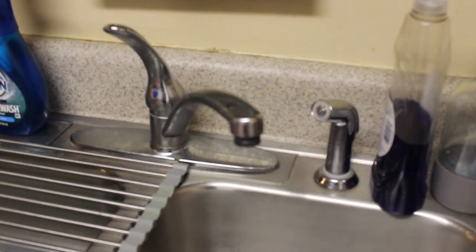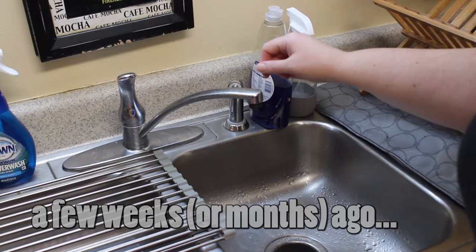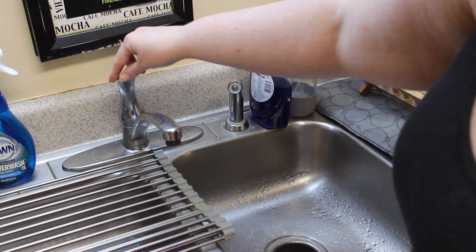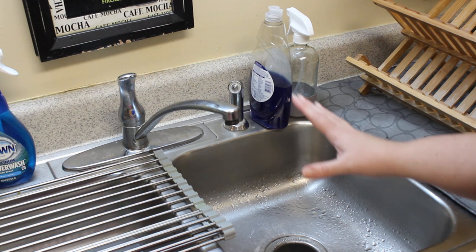Our sink is doing this. So the sink has gotten even worse since the last time you've seen it. There's no way to even kind of turn it off. If I turn it over here, it kind of drips, but then it's on the hot water. Okay, are you going to stop? Yeah. So, I cannot wait for this to get fixed. This has been ruining my life.